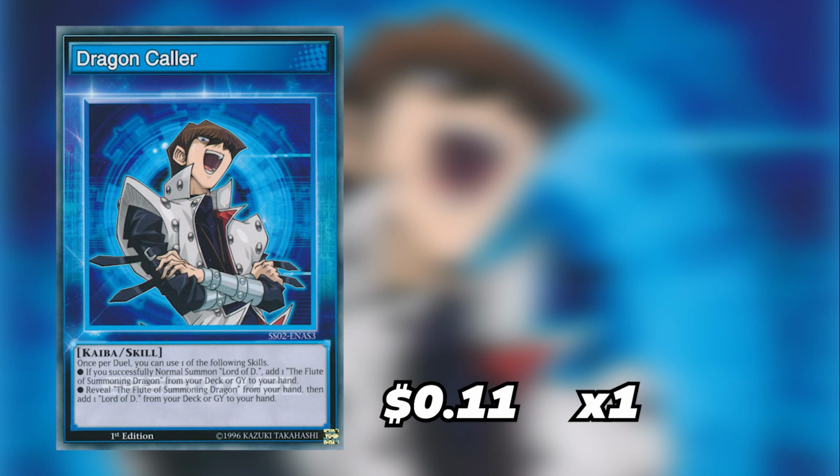We're starting with the Skill Dragon Collar. That's just going to run you 11 cents. Pretty good start, right? Only 11 cents market price for the Skill Dragon Collar, the Kaiba skill. This is the one where if you have Lord of D in your hand, you can get Flute of Summoning Dragon. If you have Flute of Summoning Dragon, you get Lord of D in your hand. So that helps you get the setup to get your dragons out. Pretty straightforward. Now let's go on to the monsters.